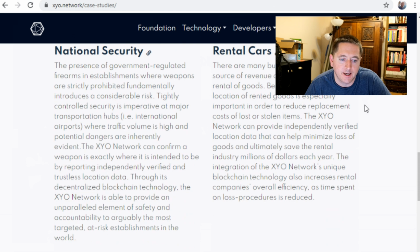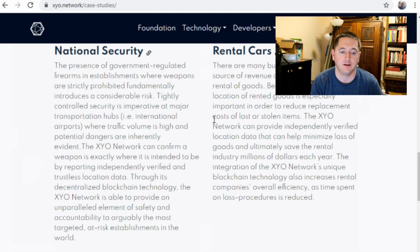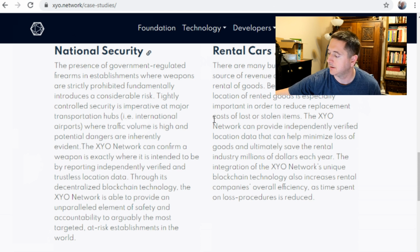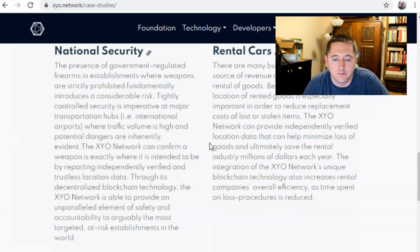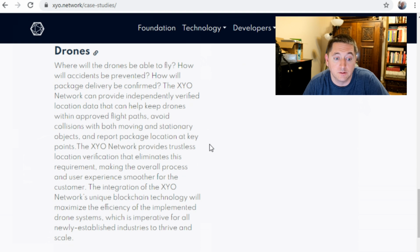So they also say national security. So XYO network can confirm a weapon is exactly where it's intended to be. If people walking around with these things are looking at weapons, I think there's probably a bigger problem. Rental cars. I think rental cars make the most sense, but you need some sort of device outputting Bluetooth for these things. And then drones.